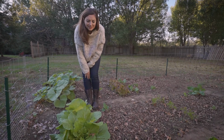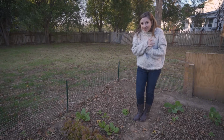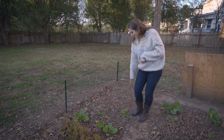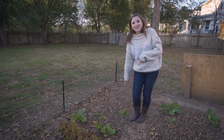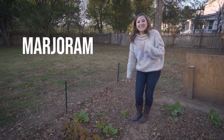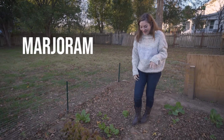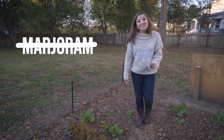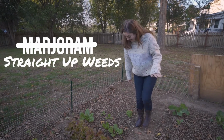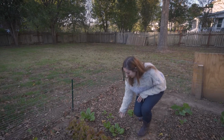We eat a lot of turnip greens, but maybe we'll have to see if these are edible and give them a try. And moving on to our last bed, this was a weed that we let go way too far because this is where we planted a marjoram seed, and we hoped for a really long time that this was actually marjoram, and it's not. It's straight up weeds. So we haven't pulled it yet. I know we should.